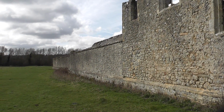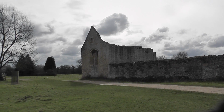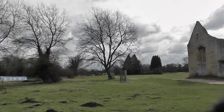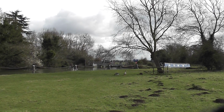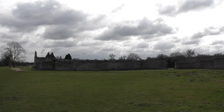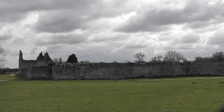Thank God that wind's dropped for a few minutes. And from another angle, the sun glints out now. It's not a church, it's a former nunnery, Godstow Nunnery. Got that completely wrong.